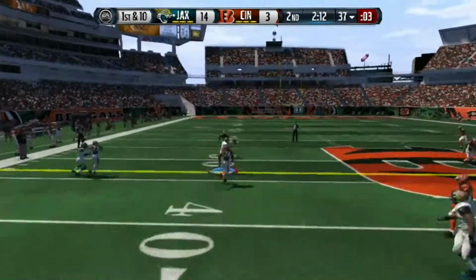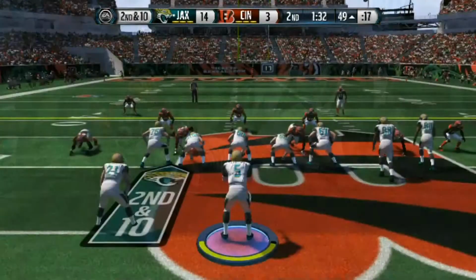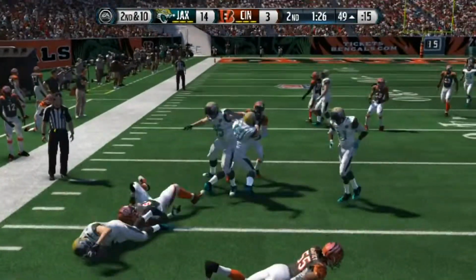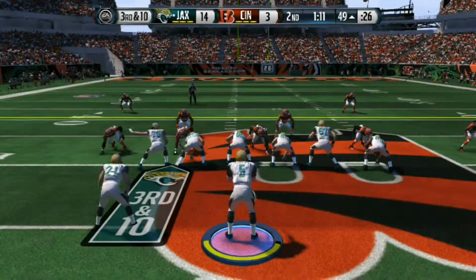Bortles again. The quick throw. It's out to Toby Gerhardt, who's been finding himself getting a few extra receptions today. Bortles setting up a screen now to Gerhardt. There's another reception for him, but he doesn't get anything on that play. It brings up 3rd down and 10.